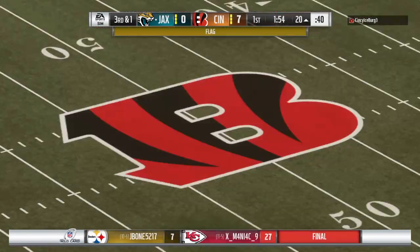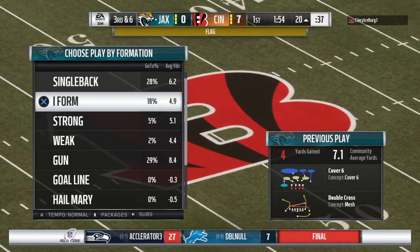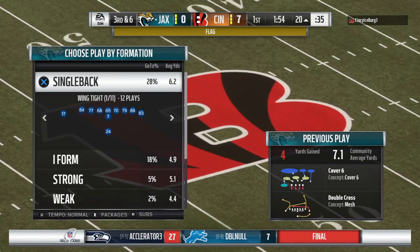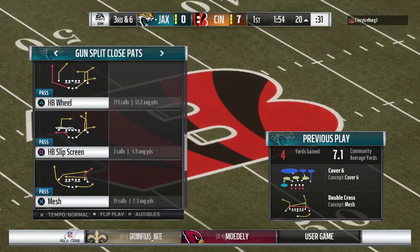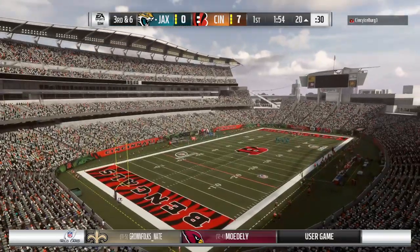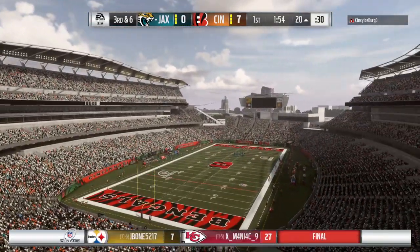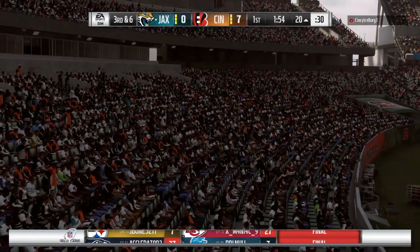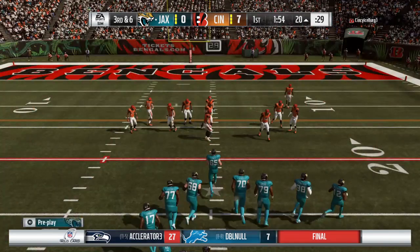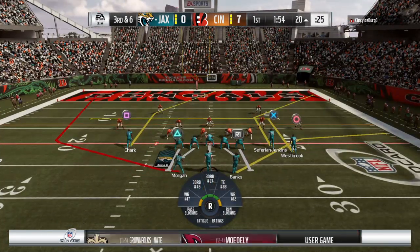Now whistles here, and I believe one of the Jaguar linemen might have moved. Well, that's a tough, costly penalty because now it makes it 3rd and 6 after the false start.